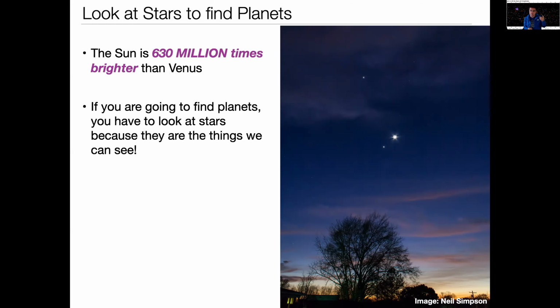Even when the sun's up, Venus is still right there, and you can actually still see it with your naked eye if you know where to look. But the brightness of the sun overwhelms us, okay? And so this is exactly the same problem that we have when we are looking for planets around other stars, is that the brightness of the stars overwhelms us.